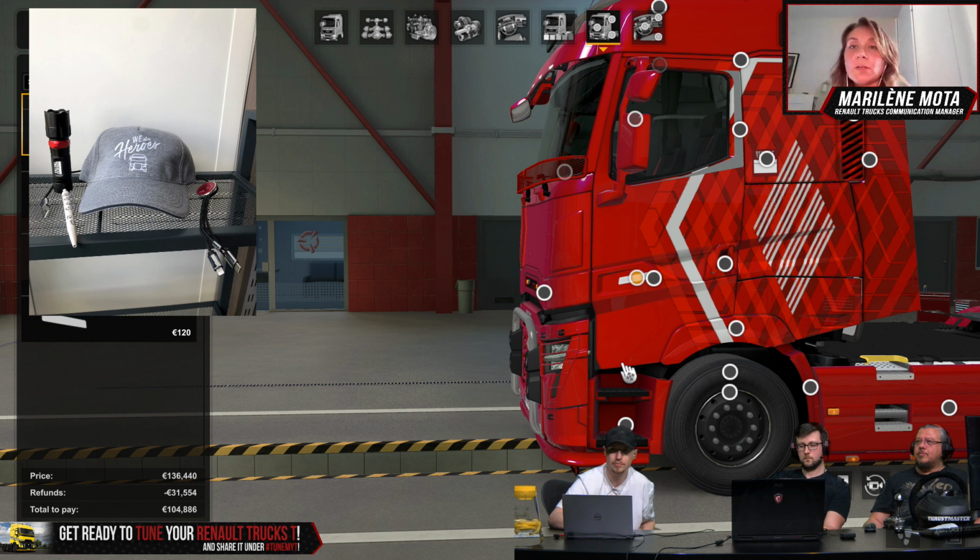Sometimes you need it because you have two devices. Usually you have only one cable, and we made two because the drivers have two phones, one for the company and one personal, so they need to charge both at the same time. I believe this is from the We Are Heroes series, right? Actually the cap and the charging plugs are from the last one, the Renault Trucks Evolution.